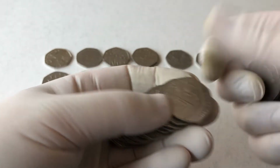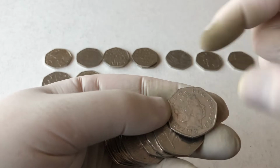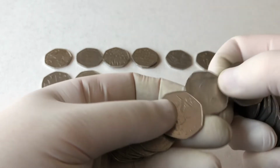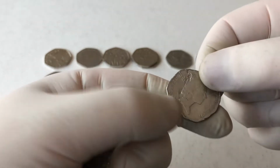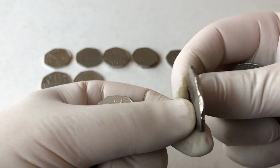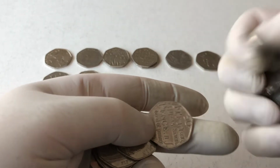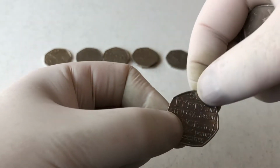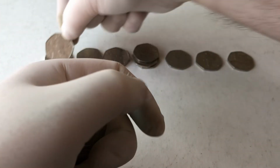I would just like to find one Olympics. They're becoming more and more rare as time goes by. Look at that one. I don't even know what would have happened to that. It is in dreadful condition. There we go. There's Johnson's Dictionary, and there is good old Benjamin.